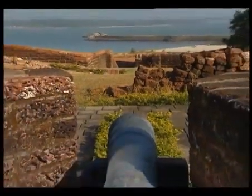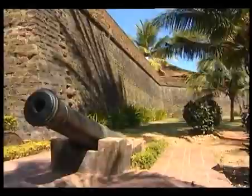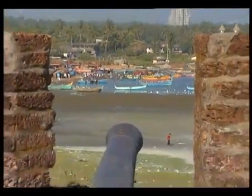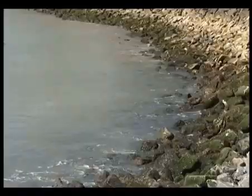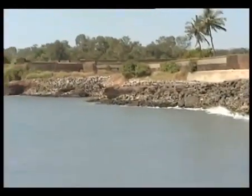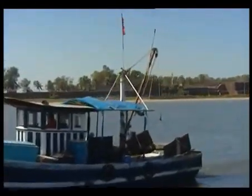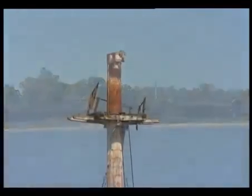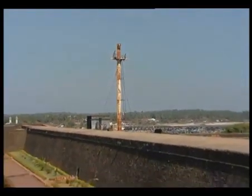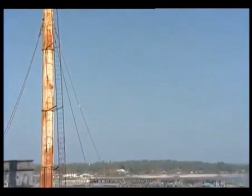Most of the guns placed in this fort face the sea, but a few are turned towards the land. It was their artillery that allowed the Portuguese to establish themselves in India. A tall mast stands on the roof of the fort. It was used by the sentries as a watchtower to scan the horizon.